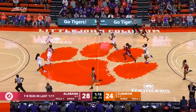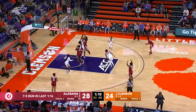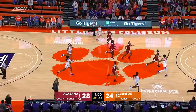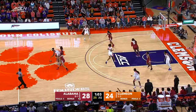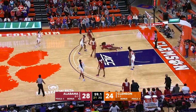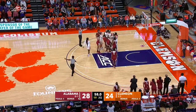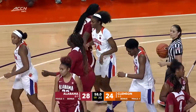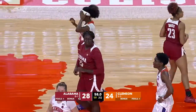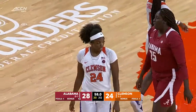Rebound Johnson. Clemson's gone cold now, Don. Driving off the right wing and forcing it up. No good there is Walker. And here comes Clemson in transition. Shut that down. Robinson dribbled it off her foot. Ball loose on the floor. Dive for it. Held ball situation. And alternate possession will leave it with Alabama. That was really good defense by Michaela Hayes down on this end. Didn't leave her feet, most importantly, and altered the shot.